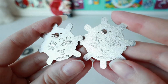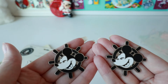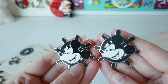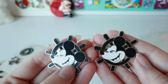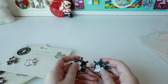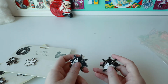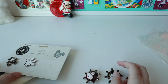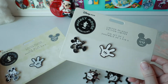The fact number on these is correct, and yeah, that's really the only other way. When you get them next to each other, you can really see this black almost looks more like a gray instead of black. So there is a definite difference. So yeah, just wanted to show you a quick comparison, let you guys know that there are fakes out there. They do usually still come on backer cards, so having a card does not necessarily mean anything.